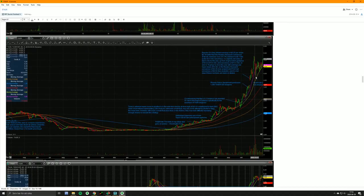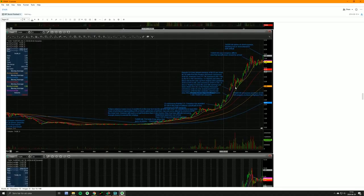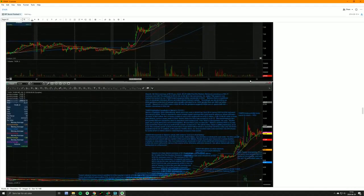Pulls back, finds support on the 10 day, goes sideways a bit, builds in a higher low, finds support on the rising 20 day, builds a higher low, or builds a series of higher lows, puts in a tight range, breaks out on volume, boom, you have another high tide flag break. Goes up about 50-60%, pulls back to the rising 20 day, builds a series of higher lows, tight range, breaks out again. Okay?